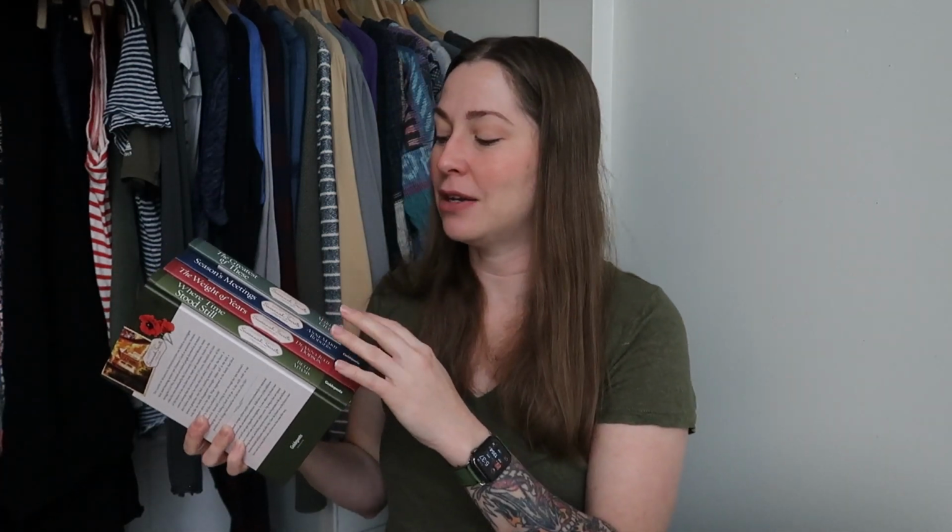This is something I'm trying. These don't have barcodes available on the back. If you notice, they don't have barcodes on them anywhere. But when I saw these were really nice hardcover books, all in the same set, I looked them up. So Guidepost is a religious publisher. So all of these are cozy romance mystery books with a Christian faith element to them.